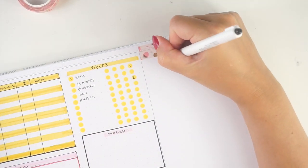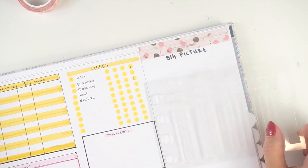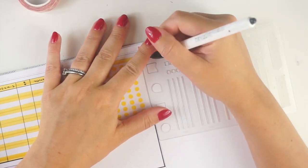The light pink I used for events, just because, again, there's so much going on this month. So I kept my big picture thing going on here. It takes me a minute to remember what I was doing.